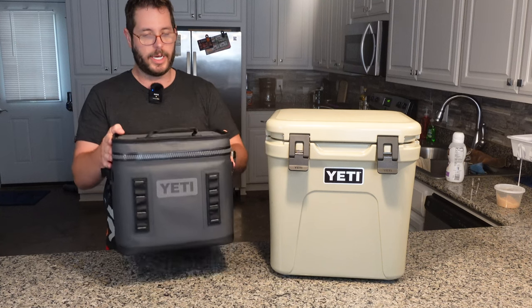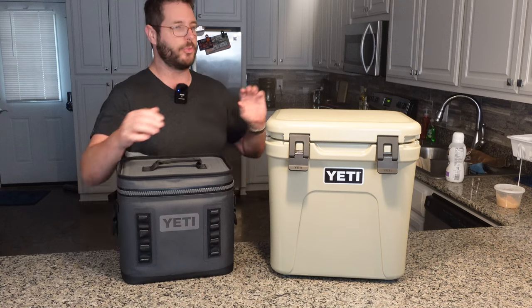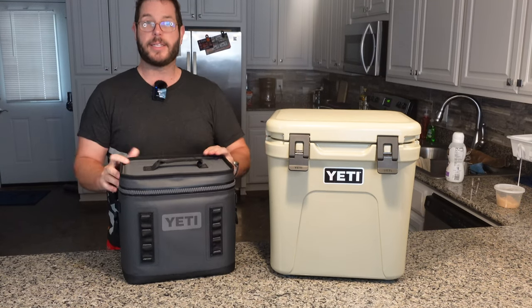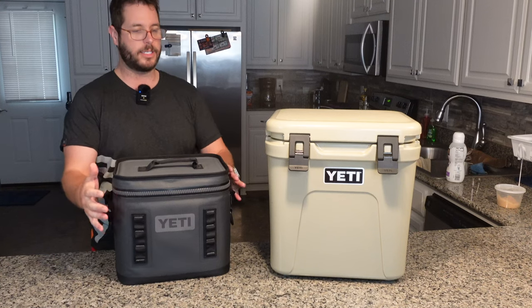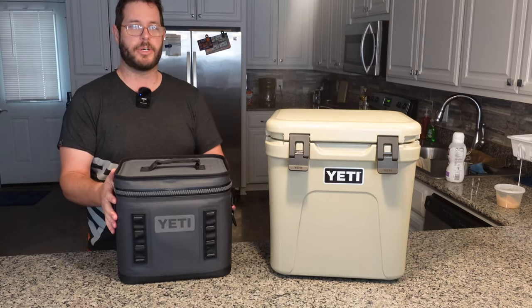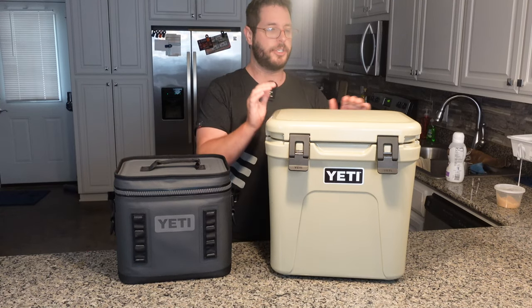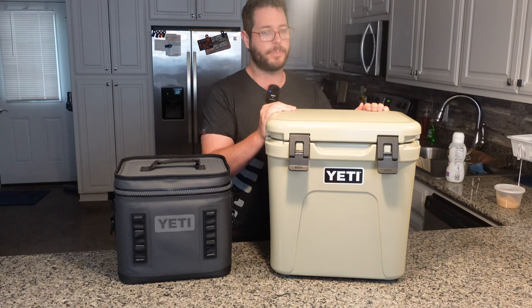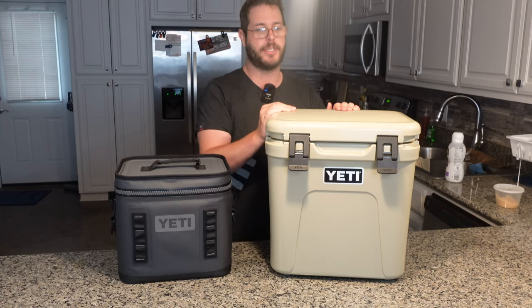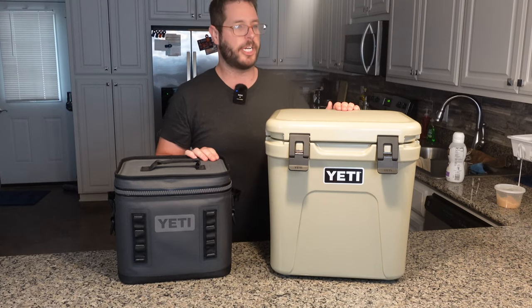The Yeti Hopper Flip 12 is a soft side cooler, so it's not made of that hard rigid plastic like the Yeti Roadie 24 is. That being said, it's a smaller cooler and it can squeeze into tighter spots. Like in my car, this can squeeze behind the driver's seat even if I have the driver's seat all the way back, where this larger cooler simply can't. It's close, but since it's so rigid, it can't squeeze down and fit into those tight spaces. So that's one consideration. Are you gonna be putting these coolers into tight spaces?